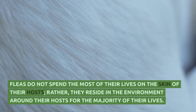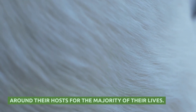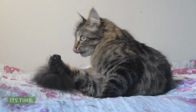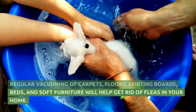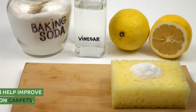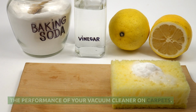Fleas do not spend most of their lives on the skin of their hosts; rather, they reside in the environment around their hosts for the majority of their lives. In the event that you find fleas on your cat, you will also need to treat the environment in which your cat spends its time. Regular vacuuming of carpets, floors, skirting boards, beds, and soft furniture will help get rid of fleas in your home. The vacuum bag should then be discarded outside after use. Baking soda is yet another option that can help improve the performance of your vacuum cleaner on carpets.